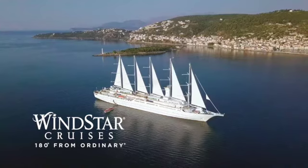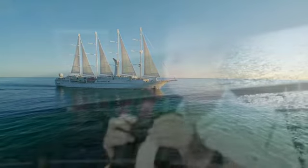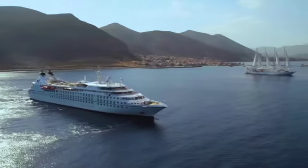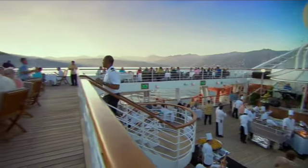Windstar is a niche player in the cruise market with 3 near-identical motor yachts and 3 masted yachts that carry between 148 and 342 guests. They also have 2 brand new vessels joining the fleet in 2025 and 2026.